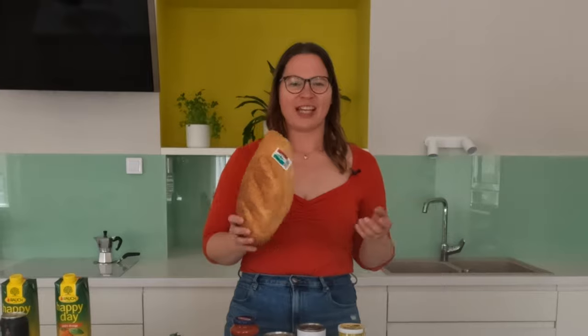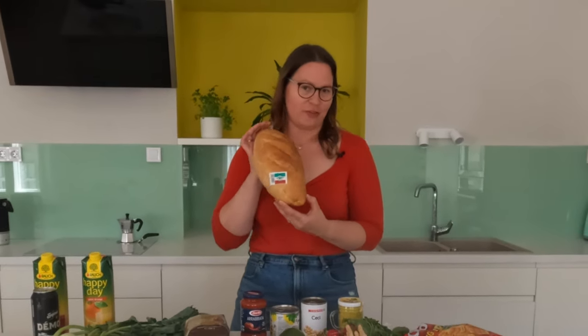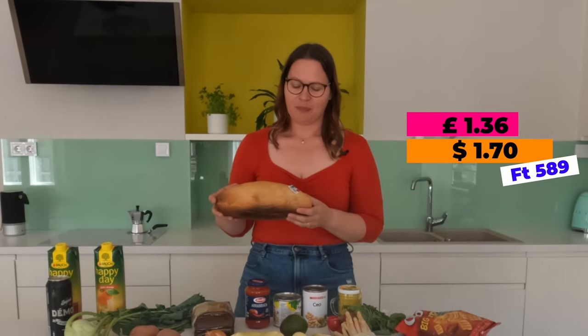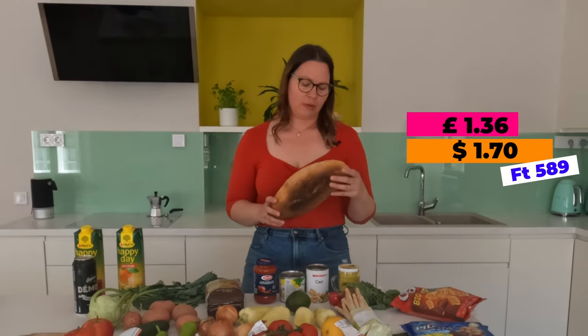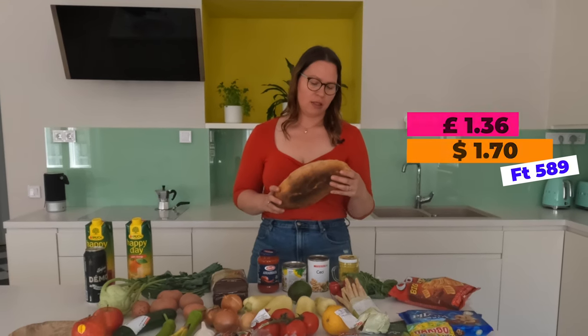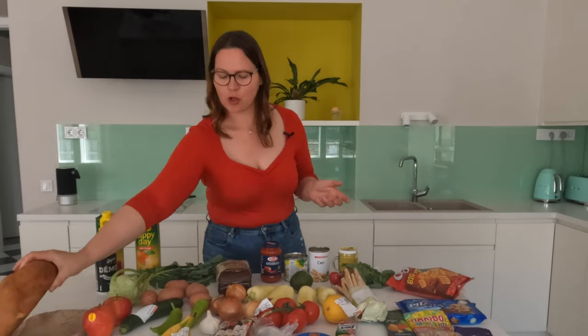Usually I would go for sourdough bread, but I haven't had a traditional loaf like this in ages, and I just wanted to try it. It looked very fresh. It was fresh in the morning. I like crusty bread. So this was the supermarket's own bread, I think. This was one of the cheapest loaves that you could get in the shop.